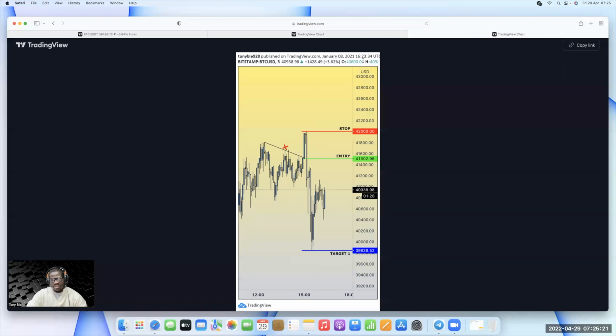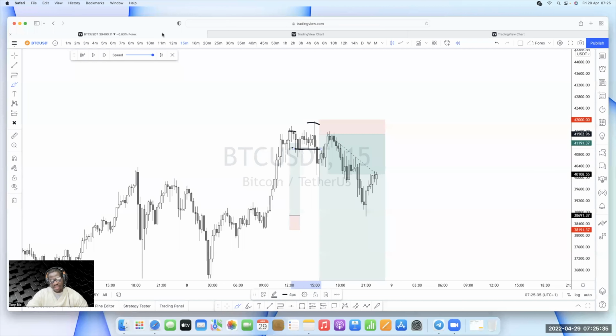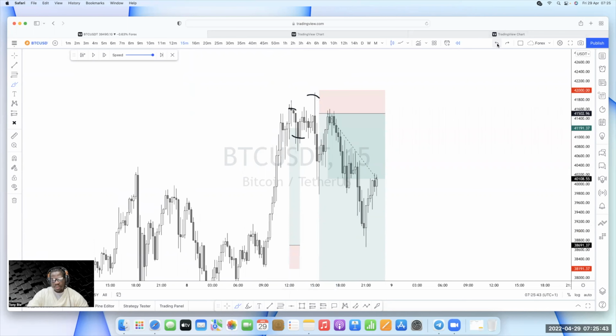Why I actually marked this out was four in the afternoon. It was the same day, but in the morning was a buy trade idea, and in the afternoon was a sell trade idea. And luckily for me, both of them actually played out. As you can see, this was the buy. So we had the sell already in profit, but the sell actually activated before the buy.